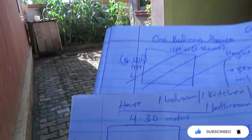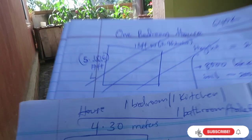So now I'm going to start explaining. The dimensions of this house are 4.30 meters wide, and then 9.60 meters long, and then the height is 2.74 meters without the foundation. The foundation is always like 2 feet. So in these calculations that I'm giving you, I'm going to make the foundation 2 feet.